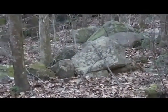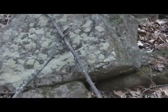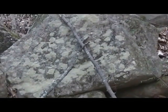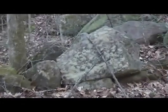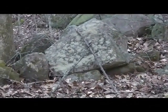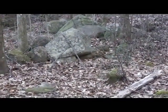Okay, I had to stop for a second because those two pieces of wood, those two sticks up on that rock, I put there about a month ago, just out of curiosity to see if they would still be there the next time that we came. My wife would call that a form of Asperger's, but there they are, untouched.